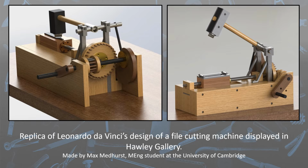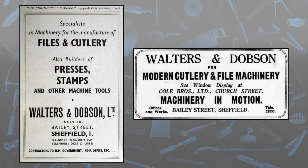Max Medhurst, who was an engineering undergraduate student at the University of Cambridge, built a replica of Leonardo da Vinci's machine for his final year project. The university donated this machine to the Hawley tool collection, and it is now on display in the Hawley gallery. In the process of making files, machines were designed to replace the hand file cutter. A number of Sheffield companies manufactured file cutting machines.